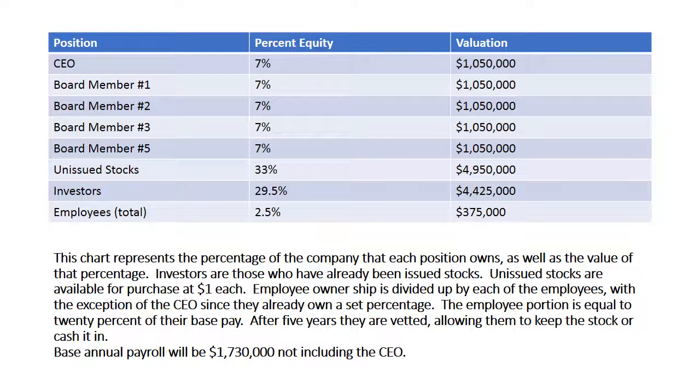This table represents the same information that was shown on the pie chart on the last slide. At the top you have the CEO with 7% of ownership equity, and then you have the board members below that. Underneath them you have the unissued stocks at 33% and the stocks that are already invested at 29.5%. Below that you have the employee section, which represents 2.5% of the company.